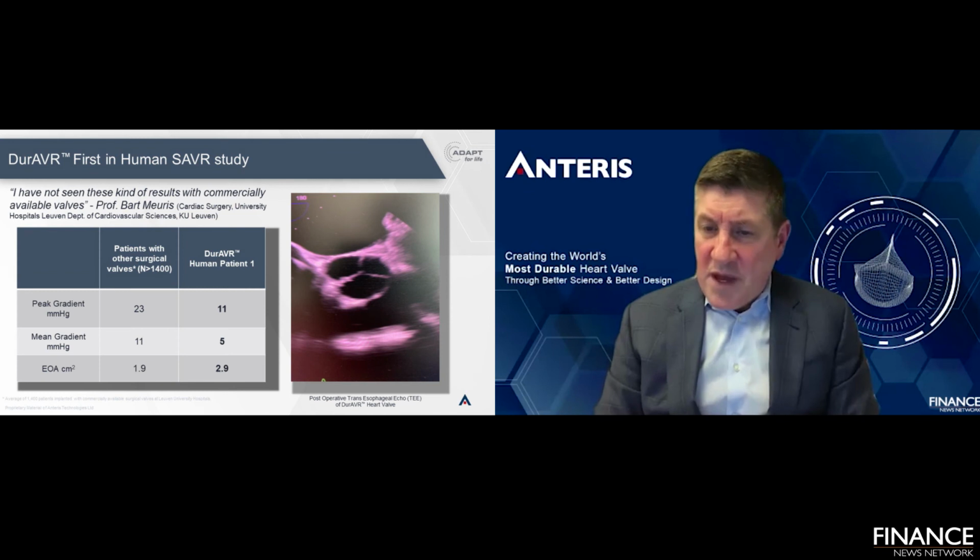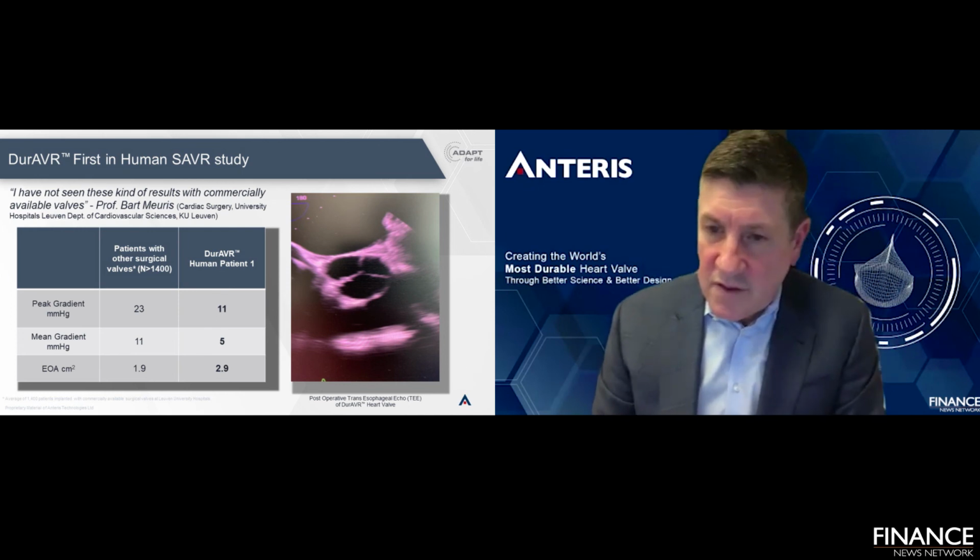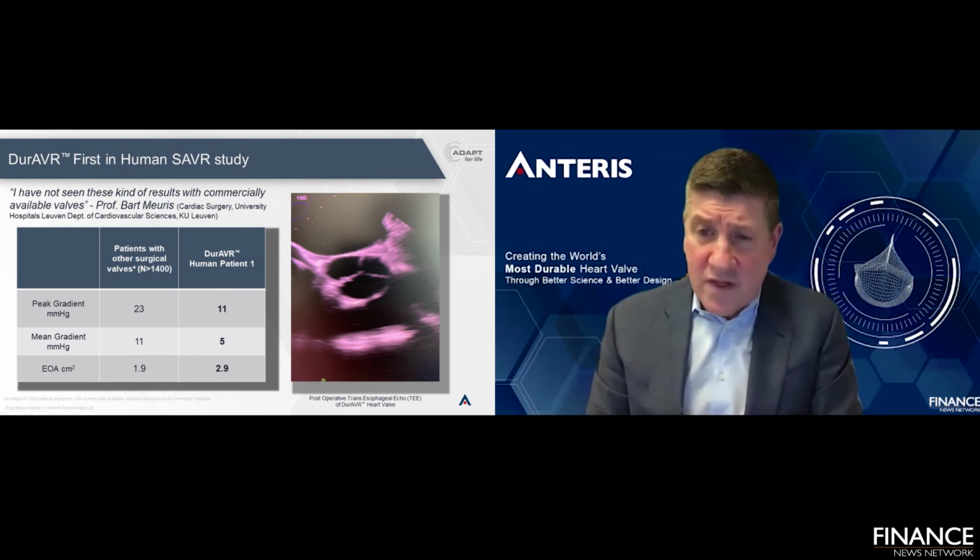Of course, bench is great, but we, as many shareholders know, have gone into human studies in 2020. Right at the beginning of COVID, unfortunately, ORs were being opened and closed, and it's been quite a tough time, as we know, in the Northern Hemisphere. This is one of our patients. This is a DurAVR valve you're looking at here. Now, it was placed surgically, so there is a difference. However, we have essentially the same valve in the surgical setting or the TAVR setting.